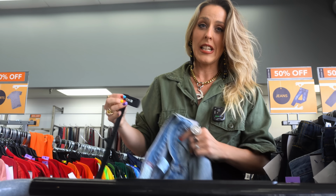So here's a perfect example of what I'm looking for. I also really love this style. This is a darker wash, more of a very blue. This is old Kirkland Signature, but again, I look for just some of this whiskering, this more worn in, great classic denim. Again, long, probably very oversized, but we're gonna see if we can make this work.